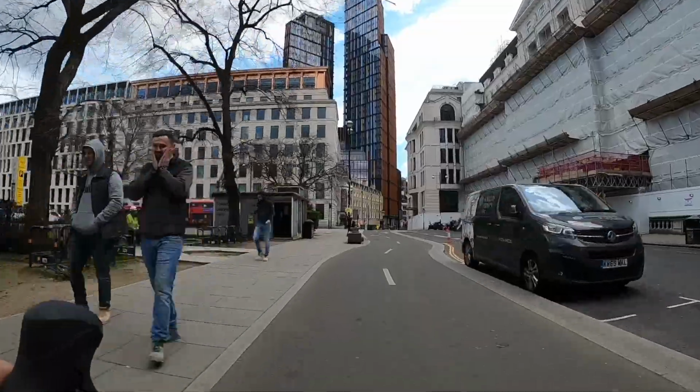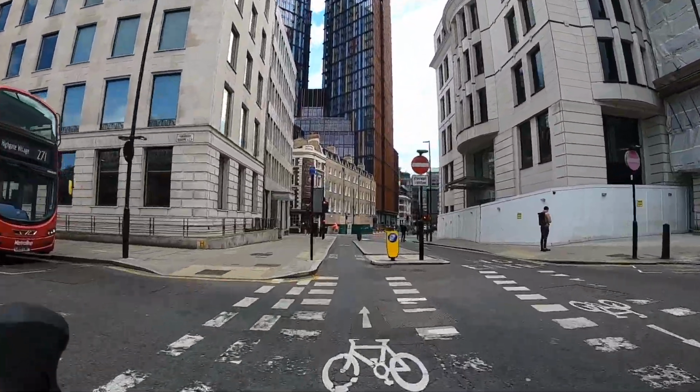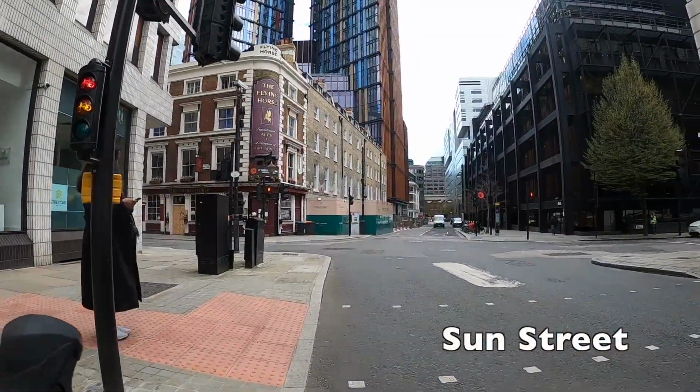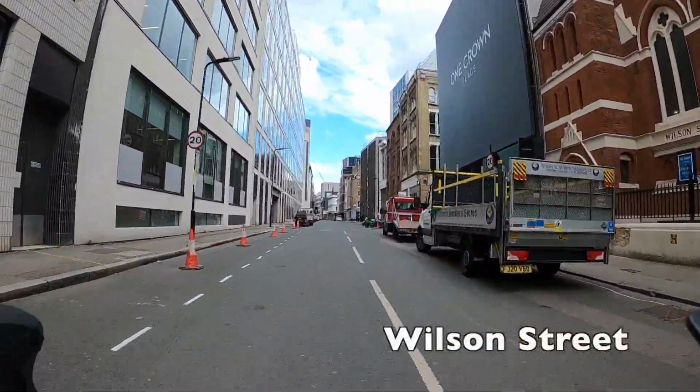This cycle track here is very nice, I think, through Finsbury Square. I think it's really good. I wish the whole route was like this. It would be excellent, but it isn't. But, you know, it's still pretty good. Now, you come to Sun Street, and at the Flying Horse pub, which I think is a lovely name for a pub, you turn left, and you go up Euston Street.